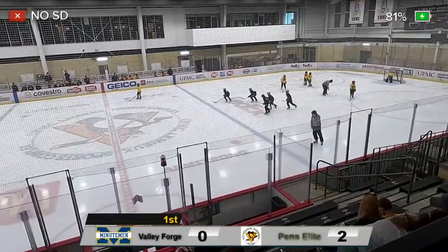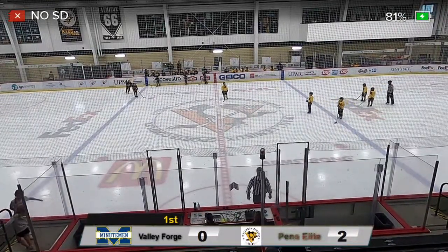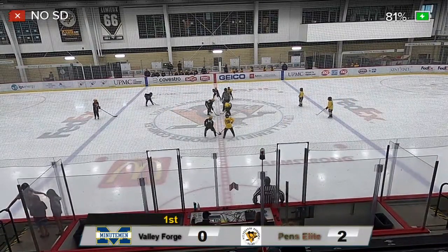You know what time it is, folks. It may be 2:21 here at the Lemieux Sports Complex, but it is time for you to head to your refrigerator, head to your cooler, reach down deep, and grab an ice-cold Baru. Grayson Baru with the third goal of the game for the Pens.